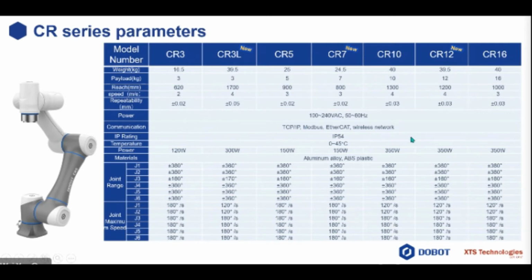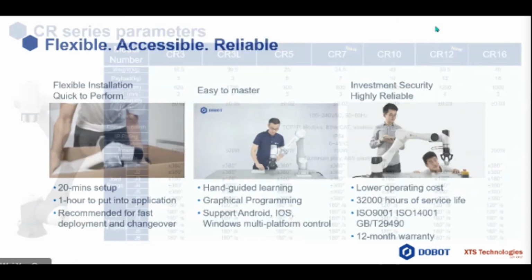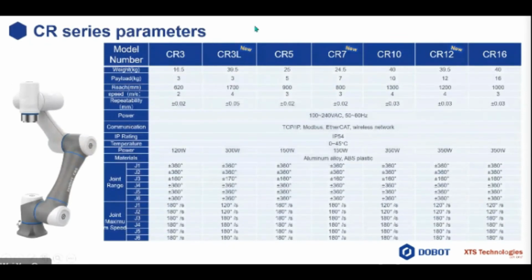It is also an IP54 robot. Sorry, I forgot to mention that the CR3L, CR7, and CR12 are new products that will be coming into the market, so that a wider range of applications will be covered.